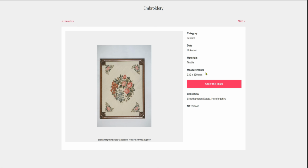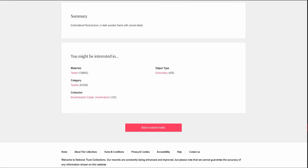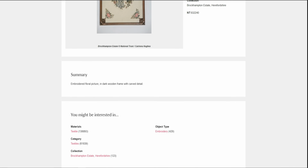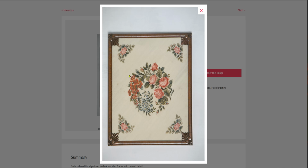You can order the image again for your personal use, a bit of a summary at the bottom and other things you might be interested in. So not quite as much information, but you can just have a good root around. Pictures aren't so great either. You can click on it just to enlarge it, but there doesn't seem to be any function to zoom in on it at all. So it is just the picture that is there on the screen.